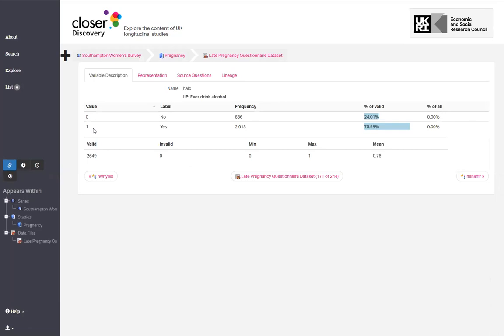So this is the variable description page, which has summary statistics. This might be useful for when you're deciding whether it's worth going through the effort to request a particular variable, like will there be enough statistical power in these numbers that we're seeing in the frequencies in terms of valids, invalids, etc.